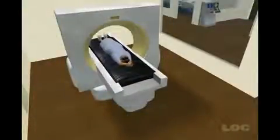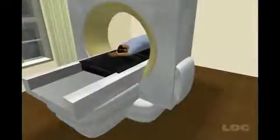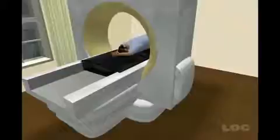You'll go through the scanner twice. The first time is to get a general picture of the whole body, and the second is to obtain the detailed scan. The actual scanning only lasts about 20 seconds, during which time you'll be asked to hold your breath.